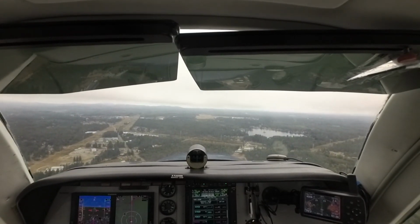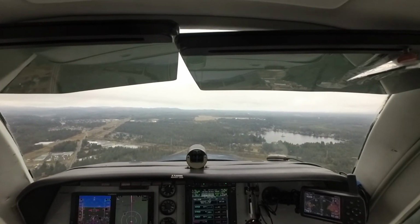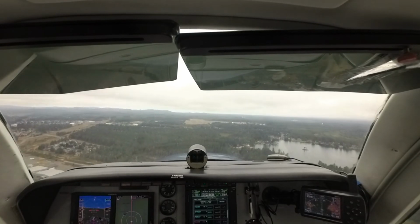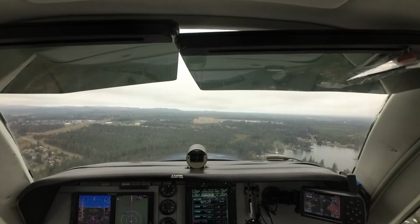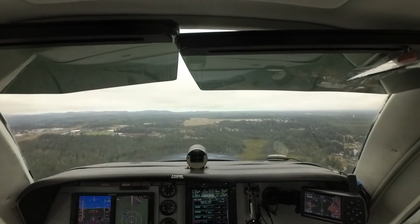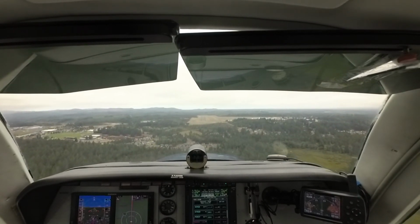Autopilot disconnect, manual flight, flight director's active. 400 to go. Three green, mixtures rich, props at 25 for the miss. There's the PAPI. 200 to go. Sanderson traffic, Bonanza 46 Foxtrot short final runway 23, low approach, Sanderson.